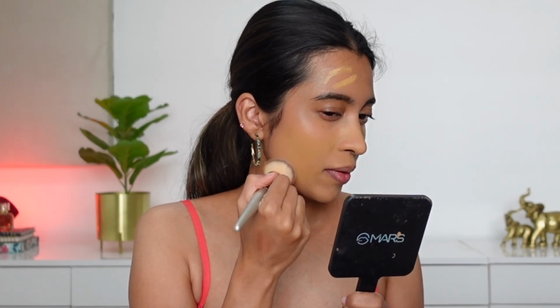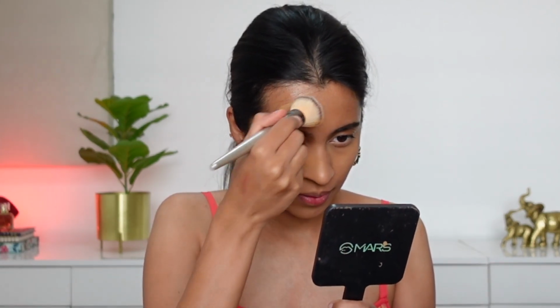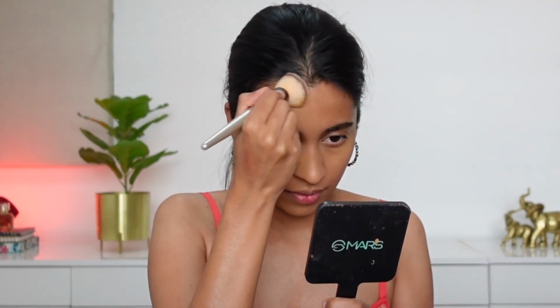And how it looks on my skin, it actually looks pretty nice. Like it's not emphasizing anything, it's not drying my skin out, and it's not very luminous as well. So it's not emphasizing any texture or anything of that sort on my face. So that is something that I really appreciate about that foundation.